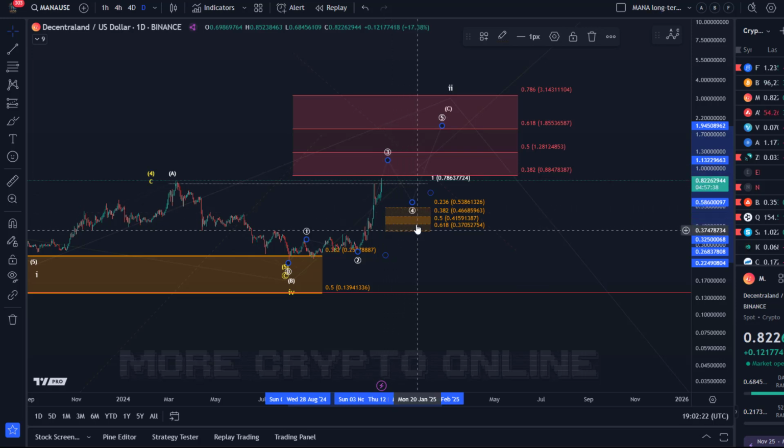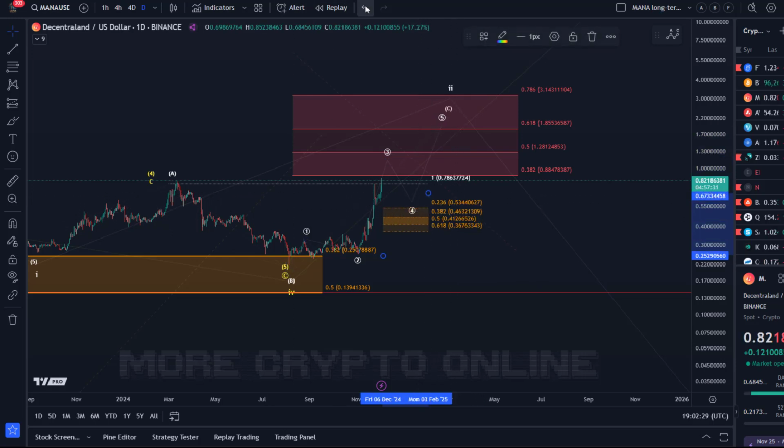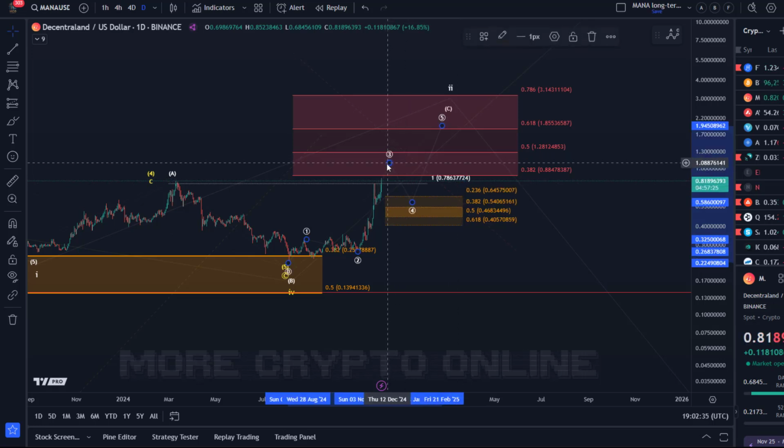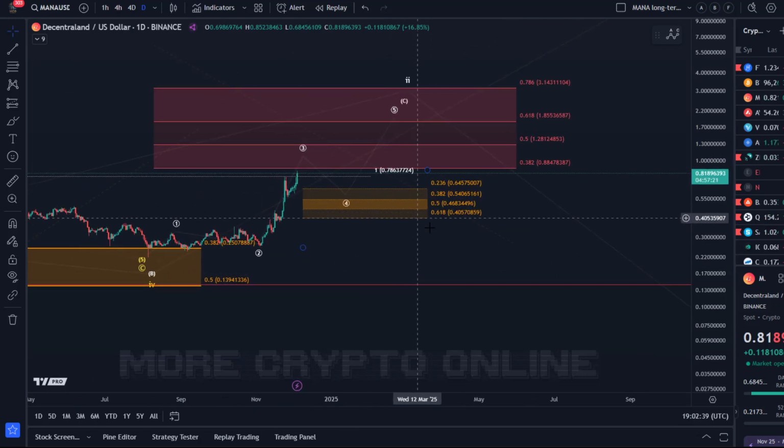So next, I would expect actually to hold at least one more pullback into this support area, which at the moment, let me just adjust it based on the latest high. These support levels will have to be moved until the 3rd wave is topped, because only then this 4th wave becomes active. And support at the moment is between 40.5 cents and 64 cents here on the larger time frame.